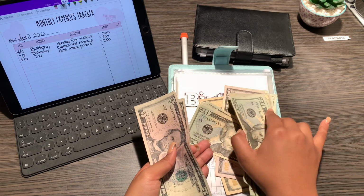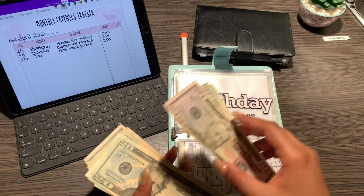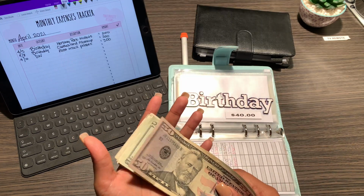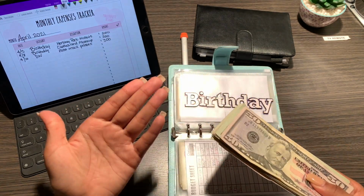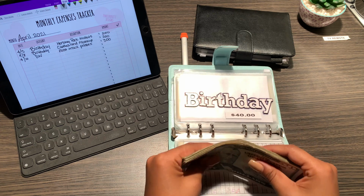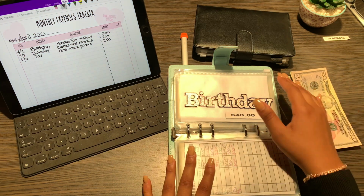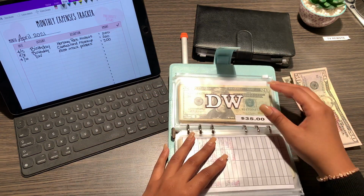So again, guys, make sure that you double check your amounts just in case there is money missing or misplaced, just so you know where all of your money is, because the worst thing ever is having this money in these envelopes and then it just all of a sudden starts disappearing. That is definitely a problem. So this money is getting taken out. We're just gonna put it to the side right here.